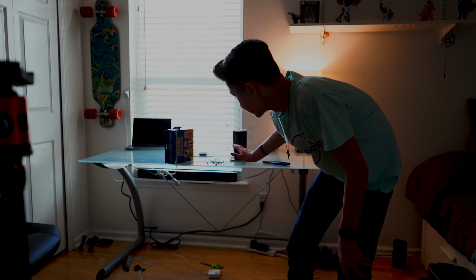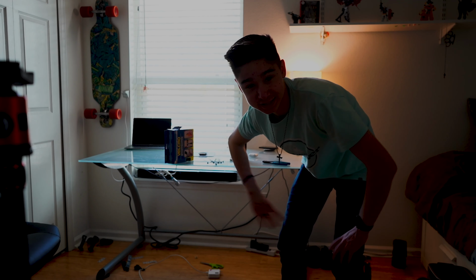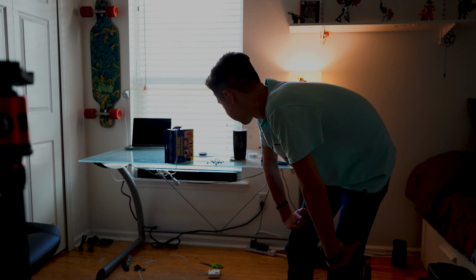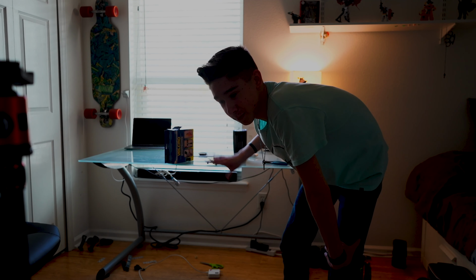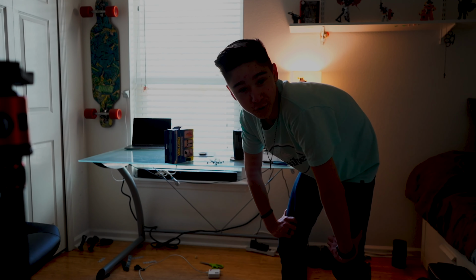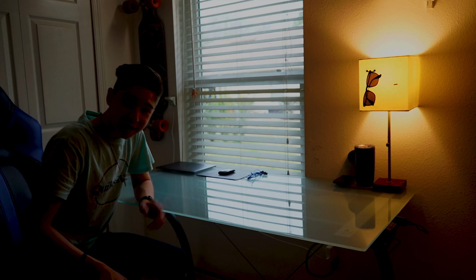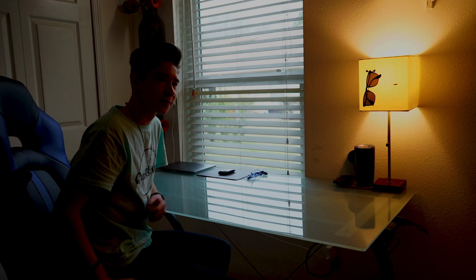Okay, so this is the glass desk, and right now it doesn't look super great because I have all kinds of zip ties and stuff on it, getting all the cords set up, and right now it's kind of a mess, but I'll give you guys a proper introduction to the desk, if that makes any sense, when I'm done. So it's a lot of work, but it's kind of fun, and it'll be really satisfying once it's all done.